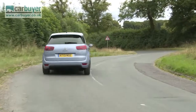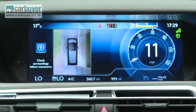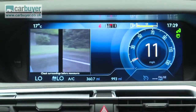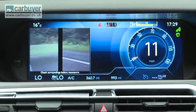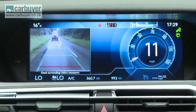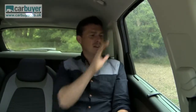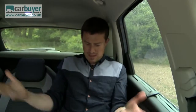Other niggles include the quality of the optional exterior cameras. These give you a bird's eye view, junction view and rear view. However, the low resolution images they produce are worse than the video you get from an old 1 megapixel camera phone. And while there is plenty of space in the back with lots of knee room and decent headroom, the car's curved side means that this pillar just seems a little bit too close to you when you're in one of these outer seats. It's a bit annoying.